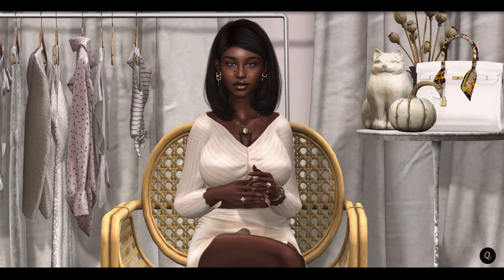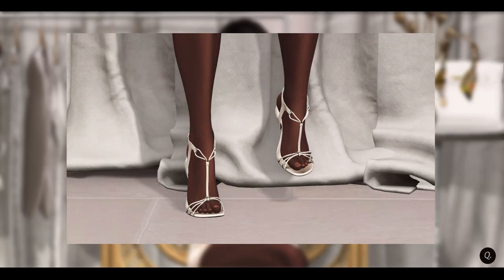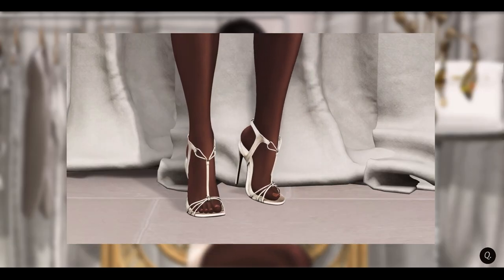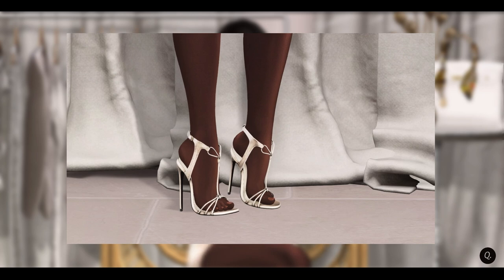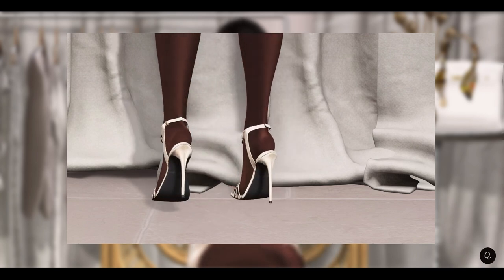Our next and last shoe is called the Robin Lacy Sandals. I find these shoes to be very sweet when paired with a pencil skirt or evening attire.